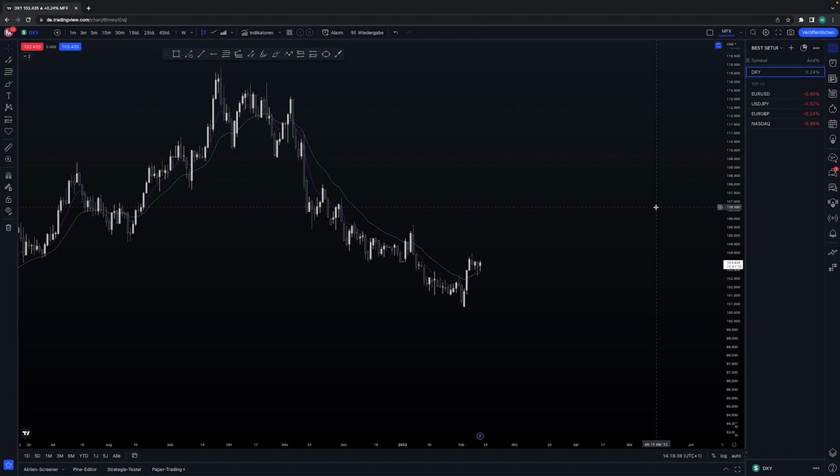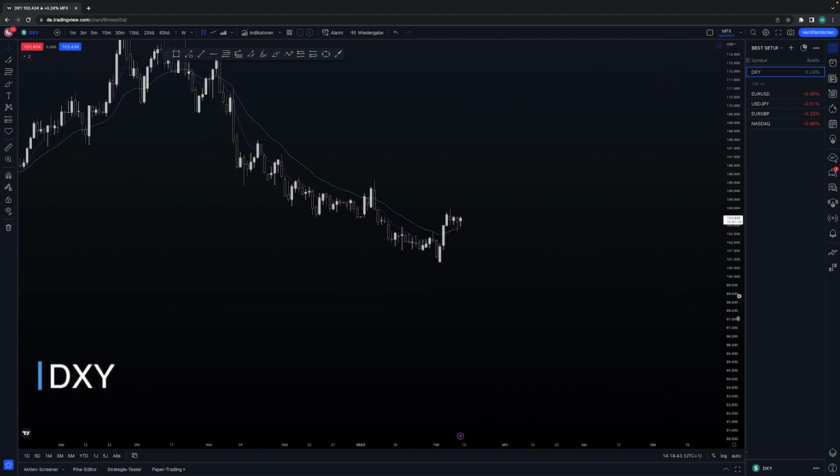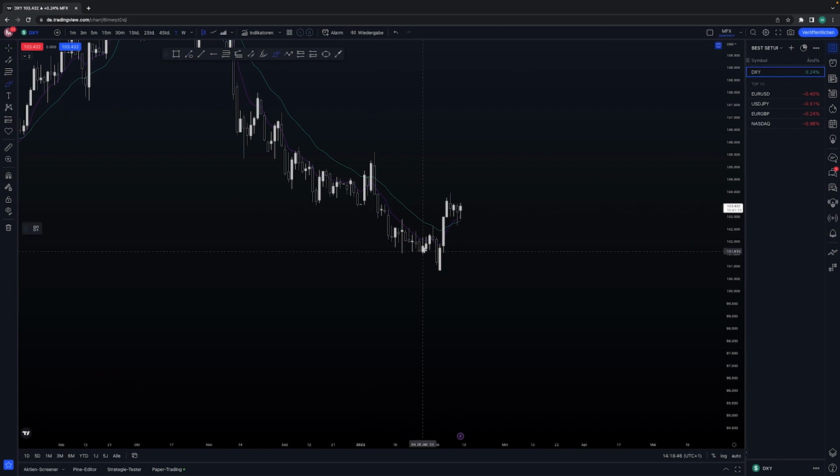So guys, first things first, we are here on the DXY chart. What we can see on the DXY chart is that the market last week pushes to the downward side and then shoots back upwards, and this move right here is probably the NFP release. All right, so what can we now expect from this chart for the week ahead?